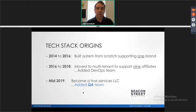And then from 16 to 18, we moved to a multi-tenant system where we basically had to support multiple affiliates, so multiple companies kind of doing the same thing. But we didn't actually add QA until we became kind of a separate services company, an LLC. And so when you look at it, these systems were built over the course of about 5 or 6 years, but we didn't actually build a formal QA team until last year. And so basically, from a QA perspective, we were kind of behind the times. So there was a lot of catching up that we had to do.